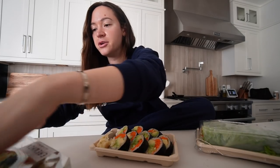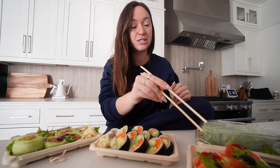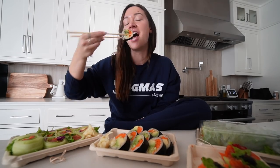I really feel like I'm out here doing a mukbang. That looks so good. Please, please hold this. This is really good. That one has tuna and salmon, and this one's just tuna. Cheers, legs. Oh, there's a smudge, so sorry.